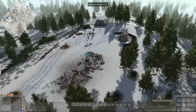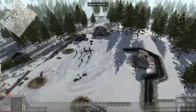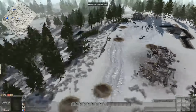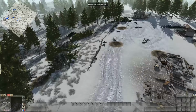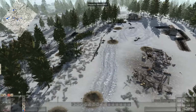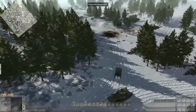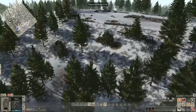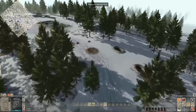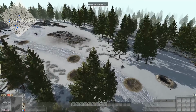So, what do we need to defend? Hold positions. Just hold position. Where are they attacking from? That would be a good hint. Well, I'll probably know when the game wants me to know. But I'm gonna start by moving all my forces up this hill, because it's, you know, hill advantage, the basic war stuff.